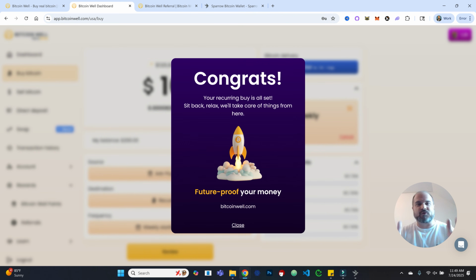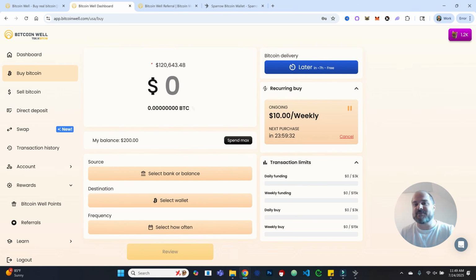Congrats. So your recurring buy is all set up. And that is it. You can now go to sleep soundly, knowing that you are stacking sats on an ongoing basis and simultaneously and automatically withdrawing that to your own self-custody. You can see this helpful little timer of like, hey, this is when the next buy is happening, etc. So there you have it. We walked through how to set up a recurring buy in Bitcoin Well, my personal favorite exchange. And we quickly showed how to create your own wallet if that is something that you haven't done previously.